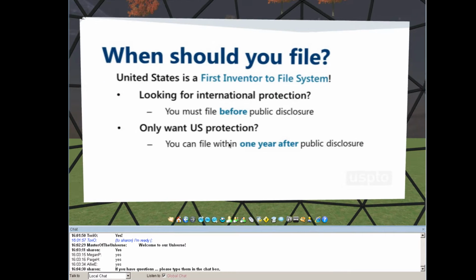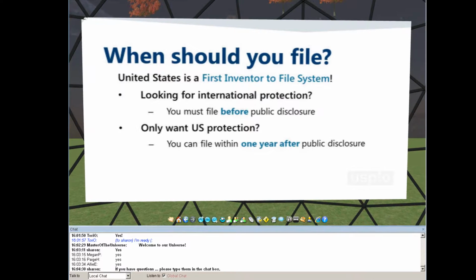So if you are thinking about filing, maybe you have an awesome invention, maybe you want to put a patent application number down on a college application essay, this is how you should do it.